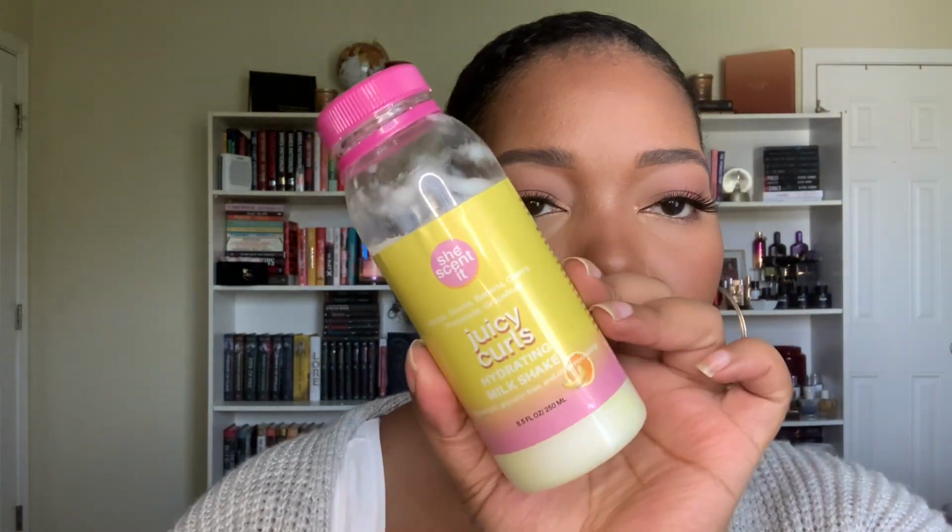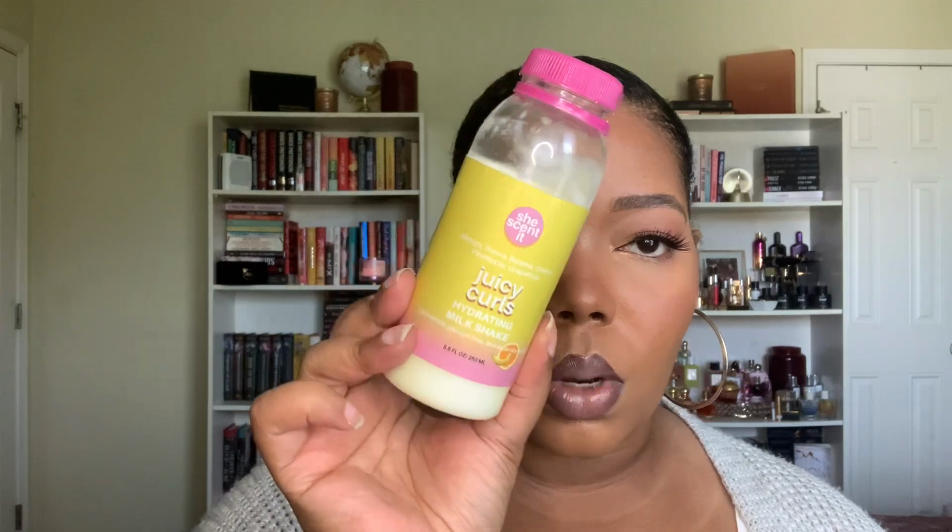So in the initial demo, I did pair this with the Juicy Curls Hydrating Milkshake. This is lightweight, glycerin free, and nourishing. Now they do have a leave-in in this collection. There's the milkshake, and then there is the leave-in. I'm not a big fan of the leave-in personally. It didn't do a lot for my hair. So this is the one that I kept out of the Juicy Curls collection. I prefer this one. That's what I used.